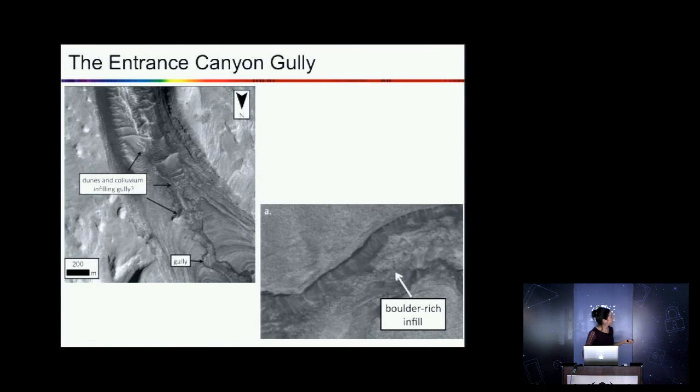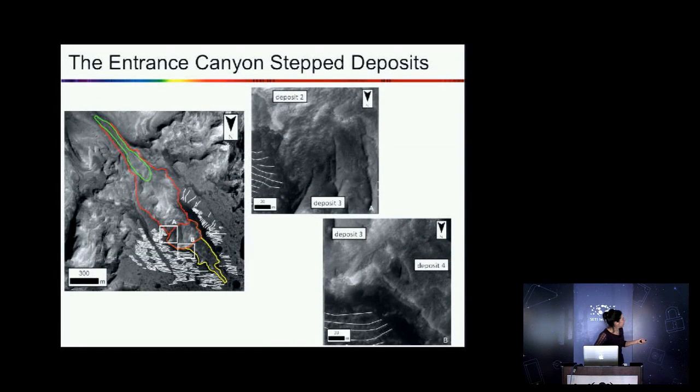And so this here is the sort of the canyon, and you can see that you have a lot of infilling and material, and then it transitions into what looks like this gully. And then that transitions into this series of deposits. And something that we really want to see with the rover as we're getting closer is whether or not these are also, one, delta deposits, and two, if they're stacked on top of each other, which again would tell us something about the lake level history here.